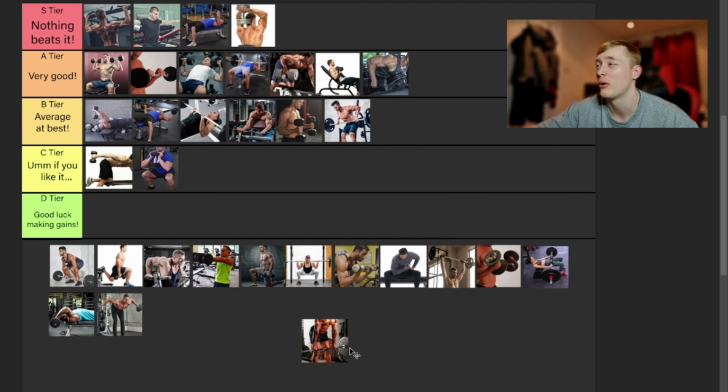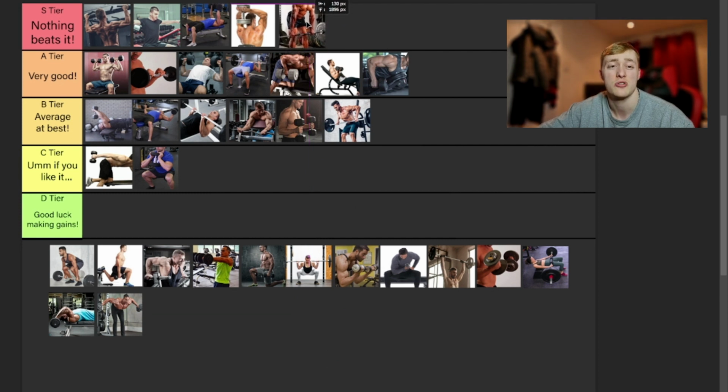However, there are a lot of people who tend to bring the lower back into it when they shouldn't. You need to focus on pushing your glutes back. Imagine there's a door behind you and you're trying to open the door with your glutes rather than just leaning down with your lower back and not doing a hip hinge movement. This exercise is very good for overloading the hamstrings and glutes. It's quite easy to perform, and for all those reasons, I'm probably going to put it in S tier. Nothing quite beats RDLs for hamstring growth.